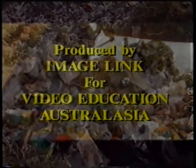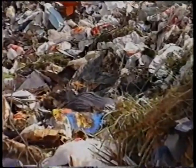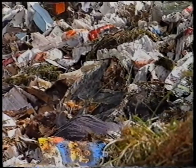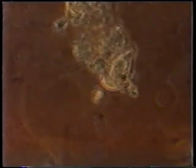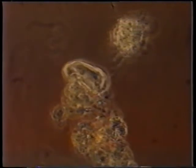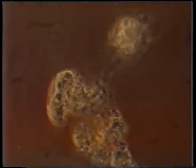The rotting of any kind of animal or vegetable waste is a process that all of us are familiar with, and it's usually our noses that tell us when it's happening. The process involves the conversion of organic matter by microorganisms into a mixture of gases which are mainly carbon dioxide and methane. These microorganisms are anaerobes, which means that they operate in the absence of oxygen.